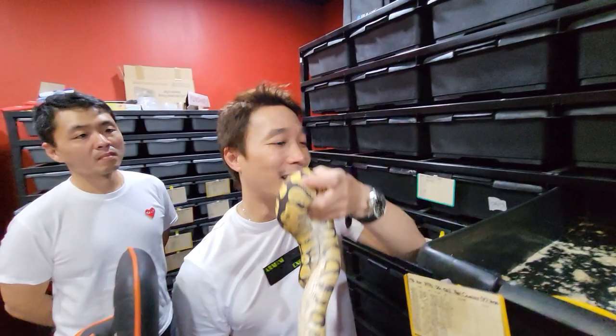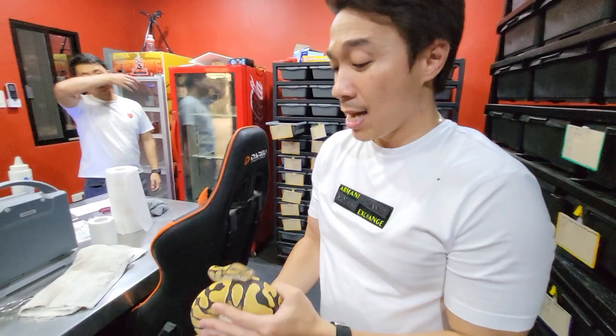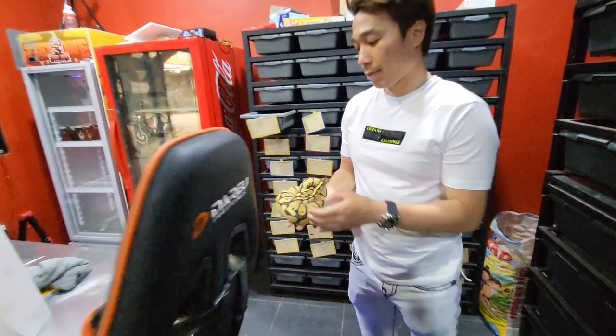Yeah, magkano yung ganyan? This one is the yellow belly desert ghost, possible het hypo, possible het clown. It would range around 100,000, I think. 100,000. Yeah. And yun, yung bagong hatch yun. Yes. Technically, this one, kasi this is only 6 months old.